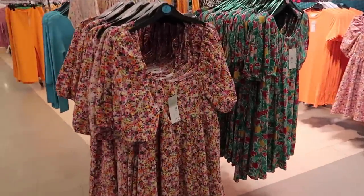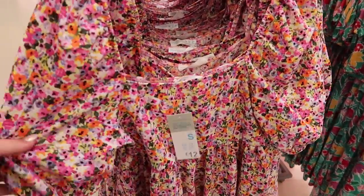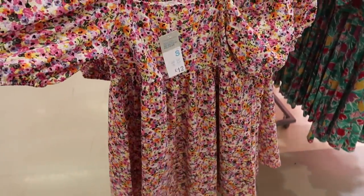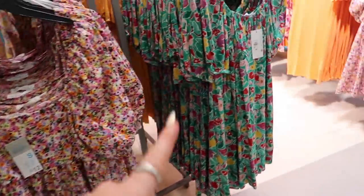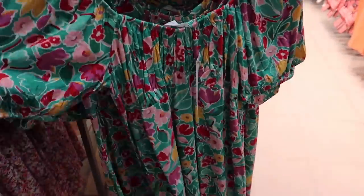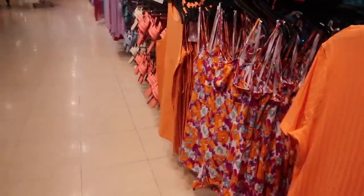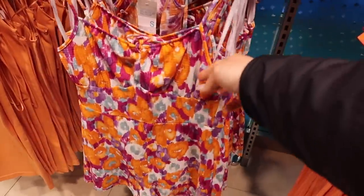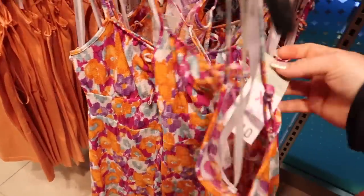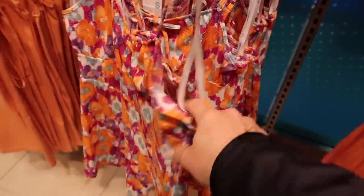Look at these little dresses as well. That's so sweet. I've noticed on all the shops that these puff sleeves are very much in at the moment. This is a sweet little dress at £12. They've also got a green one here, which is slightly different material, but it's only £8. Oh my goodness, look at this little romper. I feel like that's quite cute. I might give that a go if they've got my size. And this one is only £10, but I quite like that print.